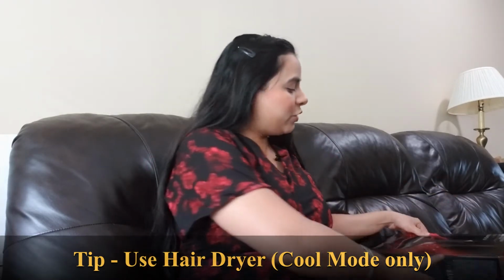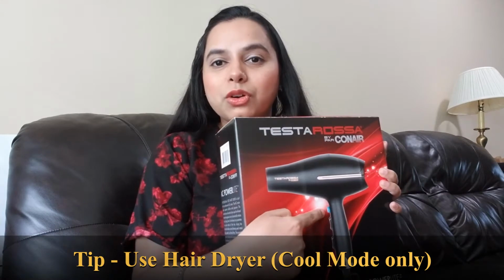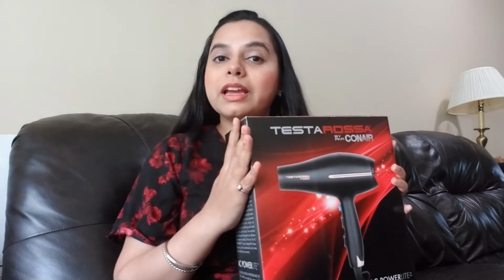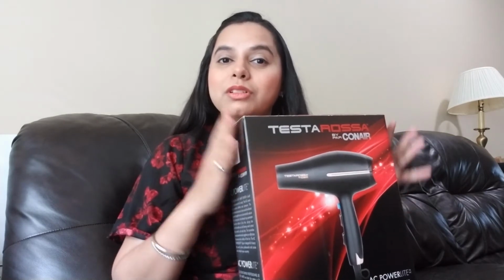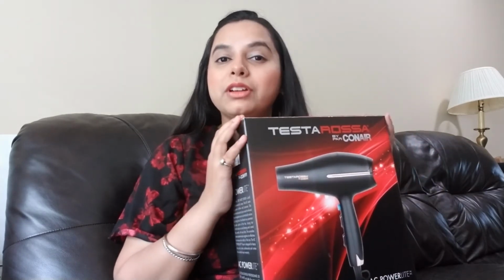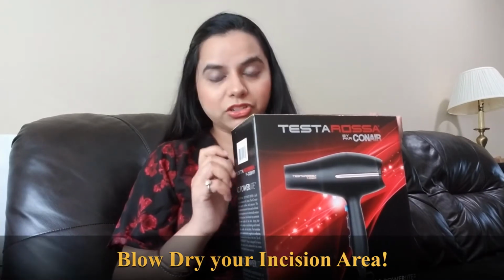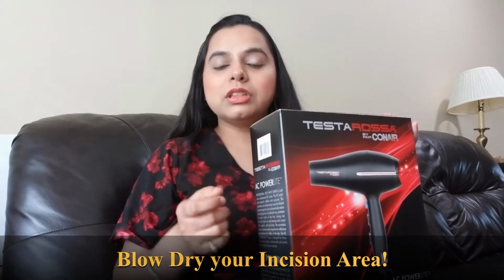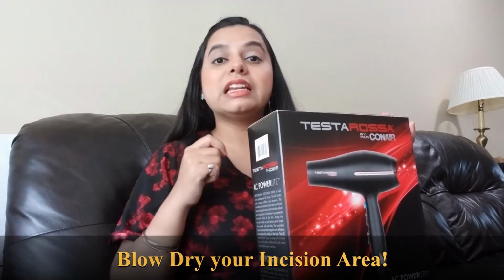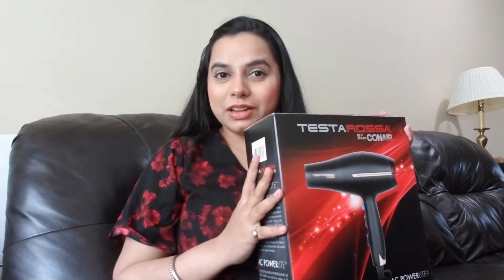So this is my hair dryer, and this button here is for the cold air. By default, all the hair dryers work on hot air, but make sure the one you are having also has a cold air setting, and please use it to dry. And I tell you, it works like magic, because even after you dry it with a cloth, there is still moisture and it can lead to infections, and it will take a lot of time for the recovery.